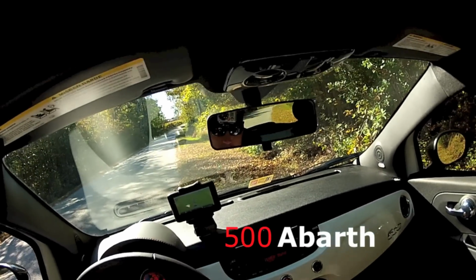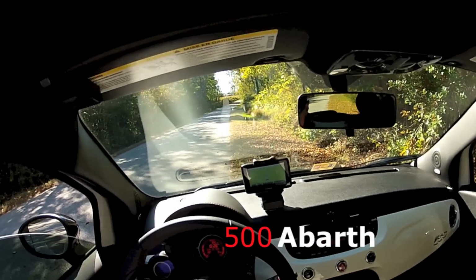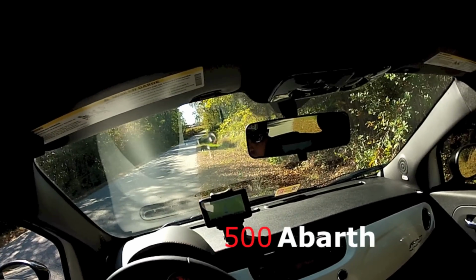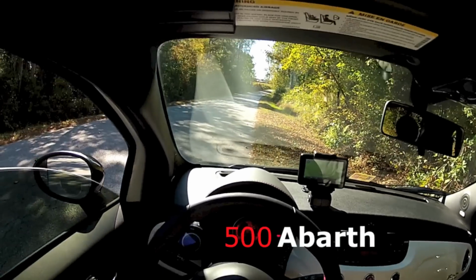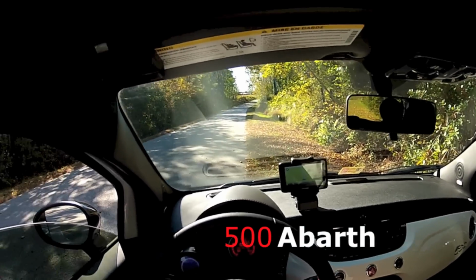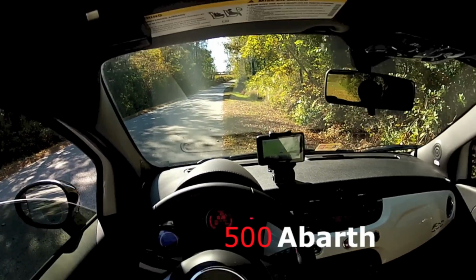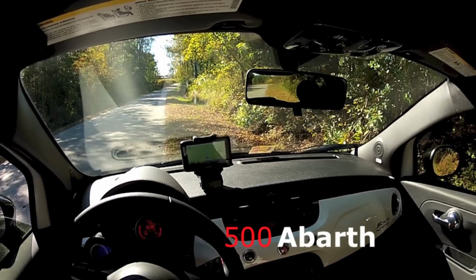Now, this is a driver's point of view of maybe a 6'2" individual, because this is mounted on the top of my forehead. So if you're a 6'2", I guess this is how your driving position would be in this thing. The seat is in its lowest position. The seat is very comfortable.